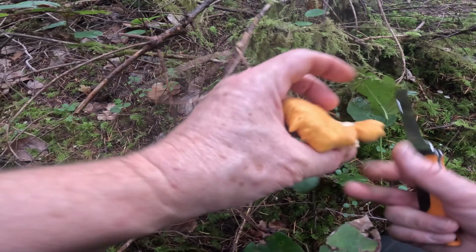It didn't take me much time to clean up that patch, but there's still lots of little buttons. I could come back here and pick again. I probably won't though, because there's so many other places to pick chanterelles this year. But I left plenty behind.